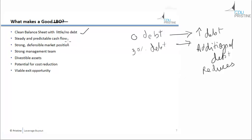The second point is having a steady and predictable cash flow. As we have studied in the functioning of a leveraged buyout, we know that in order for an LBO to function, we would require the cash flow to be positive and to be used to pay off the debt. Which is why a company should have a steady and predictable cash flow, such that this can be used to pay off the debt taken at the entry level.